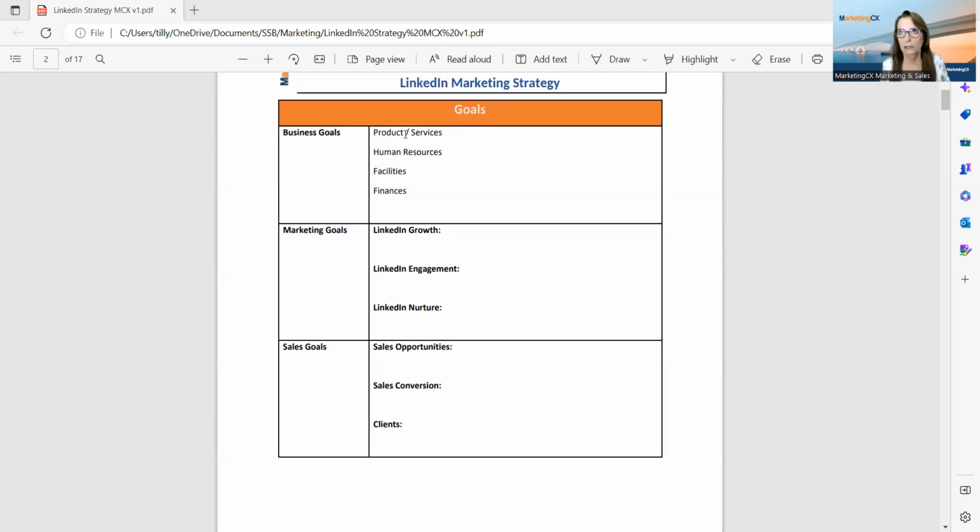Human resources. How are you going to train and upskill your staff? What is your team complement? Are you going to need to employ more people? Facilities. Are you going to do work from home, hybrid? Do you need to move into an office space? Would you need to expand?